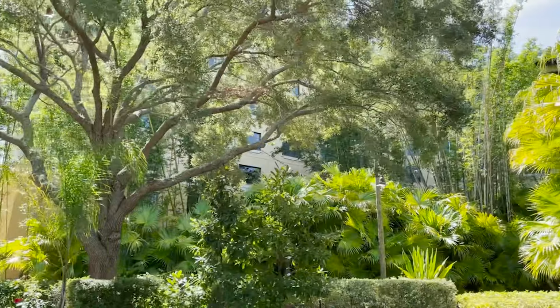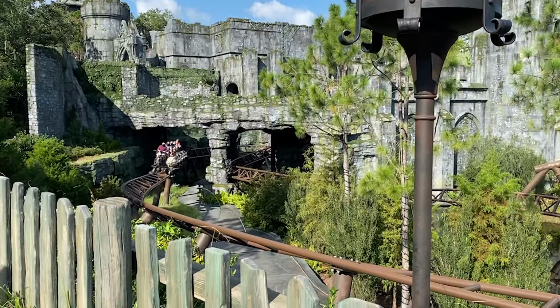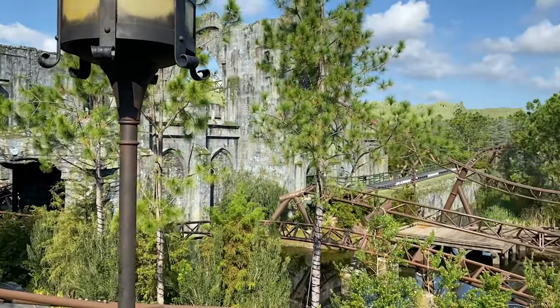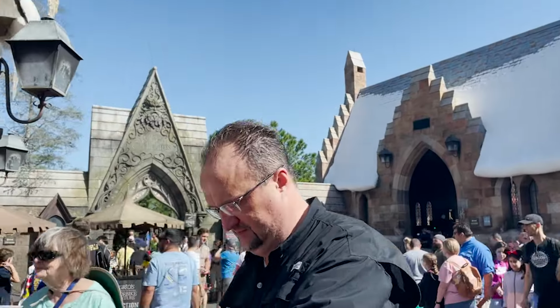And that kind of brings us to our next tip, and that would be arrive early and also combine your Express Pass with early park admission. So again, just like it sounds, by arriving early, you can get onto some of the most popular rides with very, very little waits. But again, there are a couple rides that are not included with the Universal Express Pass.